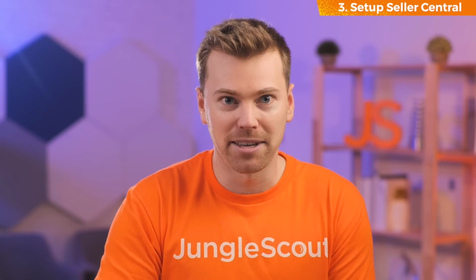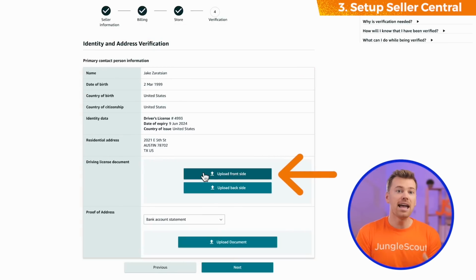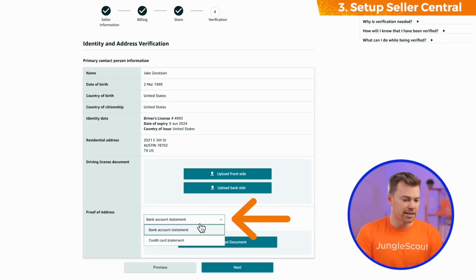Okay, now back to the application. On this final screen here, check that your information is correct and then upload any necessary documents that Amazon is asking for. This will change depending on what country or information you entered, but usually it's just like a bank statement or a copy of your ID or a passport even. Then click submit and your account will be reviewed by Amazon and hopefully set up soon.